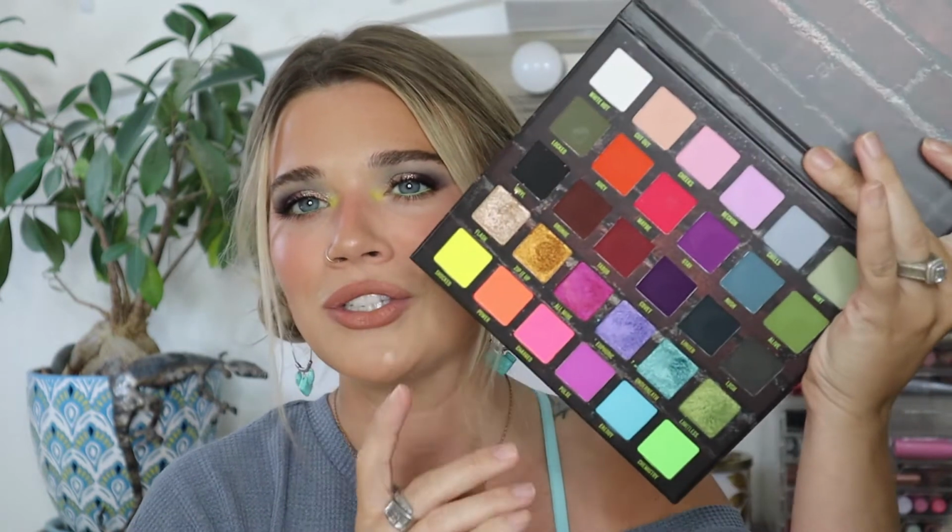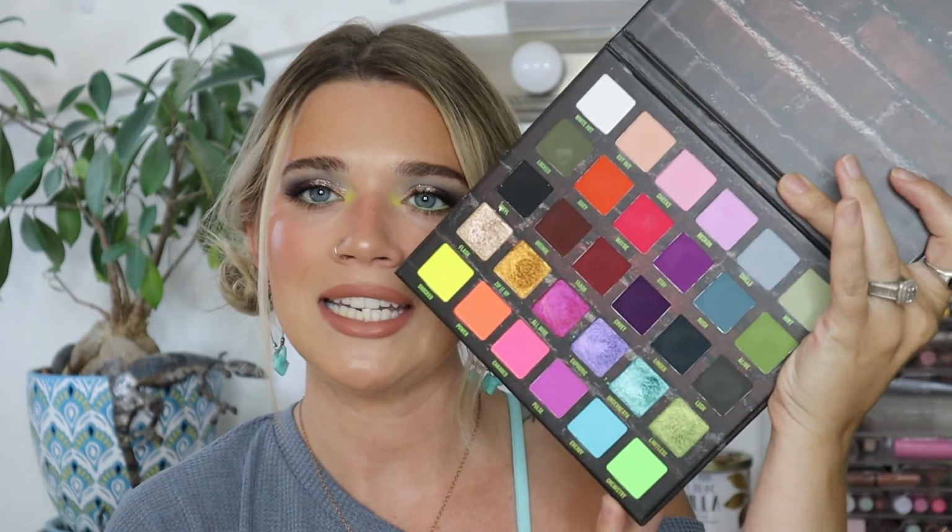The other one is the Surge palette. I love this one so much. This is the one I'm using today. I have this yellow in my inner corner and all the other colors all over my lids. I love this palette so much. Super creamy and blendable, just really fantastic.